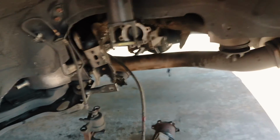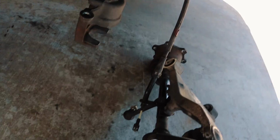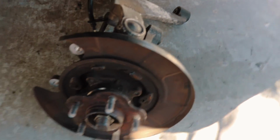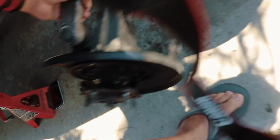Originally I was gonna try to take everything off piece by piece, but we're having trouble taking off the axle bolt. So I figured instead of struggling, we just took off the knuckle with the axle. Everything else is off, so now I'm gonna start taking off everything that's getting in the way of taking the subframe out. But yeah, knuckles out, which is good. This is a big piece. I need new axle boots.